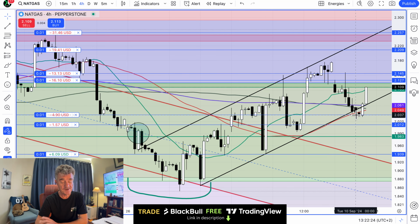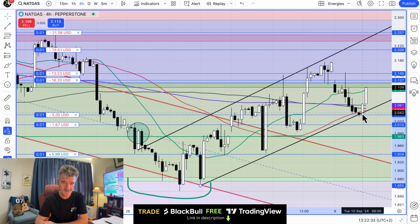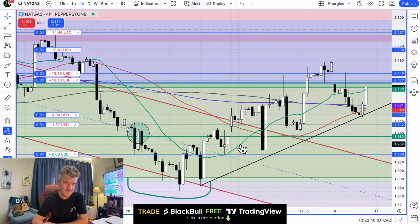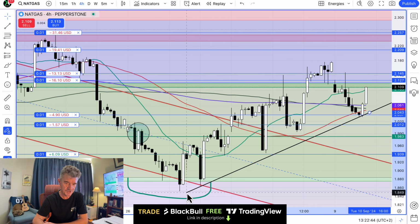We did try, probably scared out a few people there. Little dip below that trend line. We now have to redraw this trend line because it's gone a little bit skew, and that trend line at the top, this parallel channel line, won't be valid any longer. So let's get rid of that. It may be valid, but it won't be that shape, of course, because we've now created a new low, which I've just drawn in there.